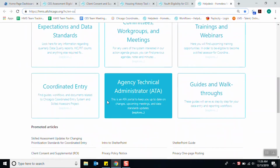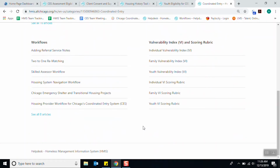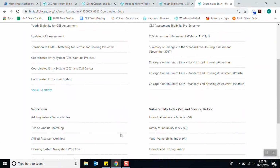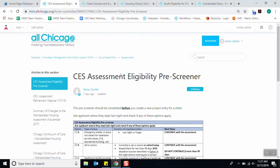And then you can look in the coordinated entry section down here and explore this section and look at all the articles. There are a few things that we need to update because we just now updated the coordinated entry assessment, but we're going to be updating this, but there's still a lot of definitely relevant current articles. So a couple of things I would have open are the CES Eligibility Pre-Screener.